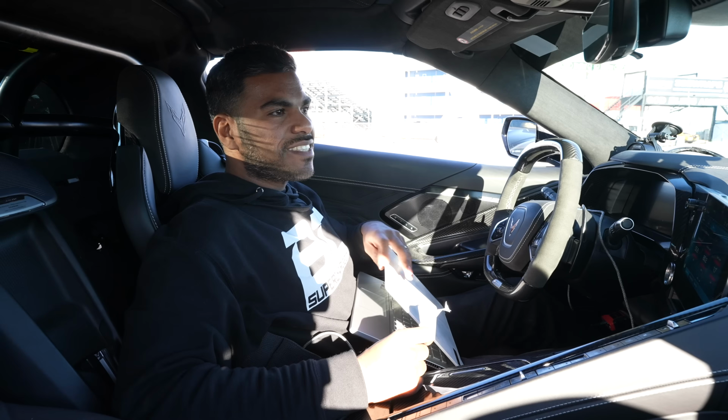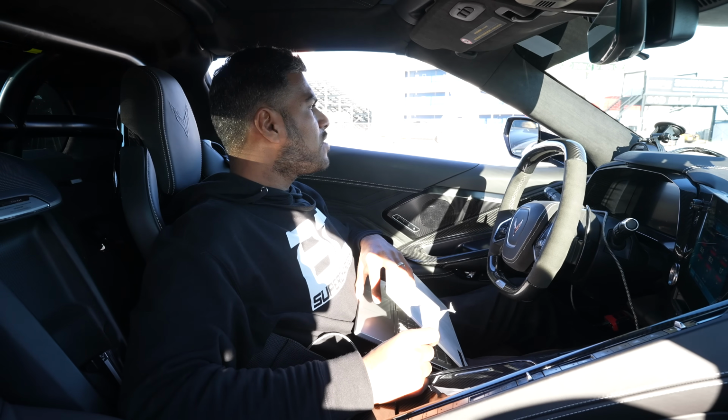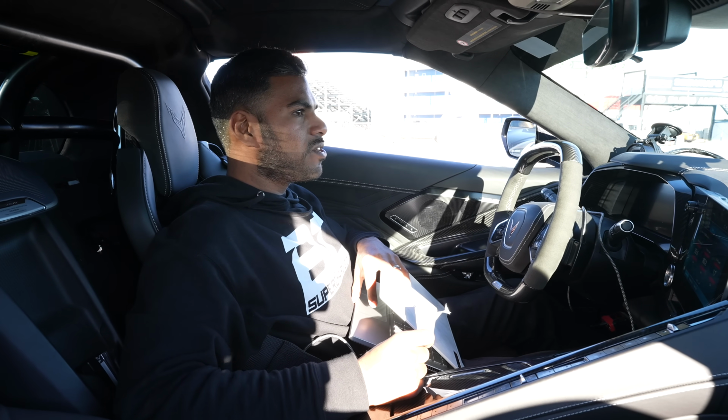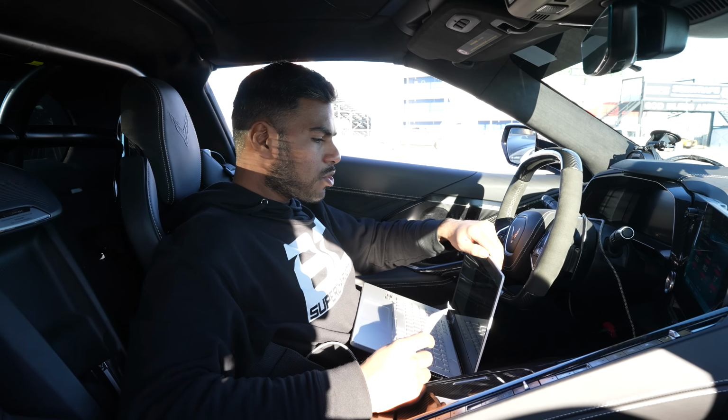It's one of those things. It's very discouraging to go out here with so many people coming out, and not have good results to show. But regardless, we're learning. The car still is functioning really well.